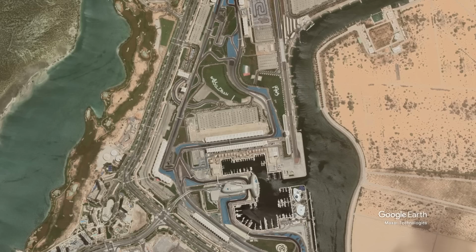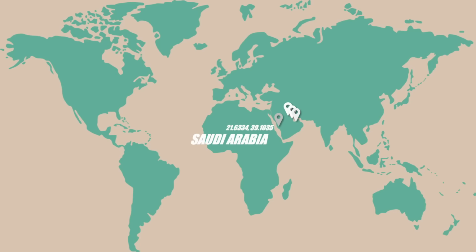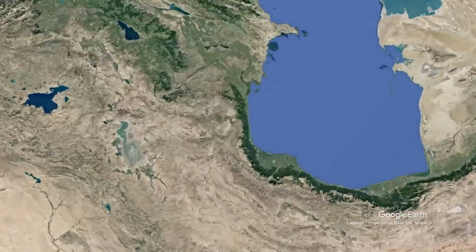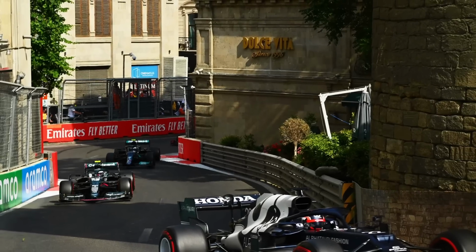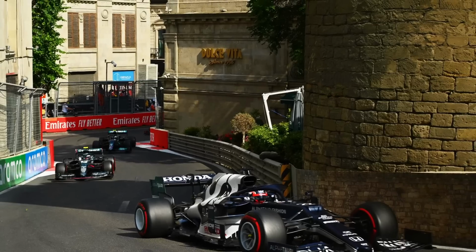The distance between Abu Dhabi and Saudi Arabia is 1,616 kilometers, so a slightly bigger jump between these two tracks. We then fly over to Azerbaijan with a distance of 2,321 kilometers. Baku Street Circuit winds its way through the historic city of Azerbaijan, and it's known for its long straights and tight twisty sections, including the iconic narrow castle section.